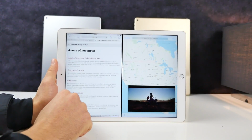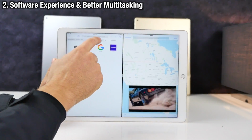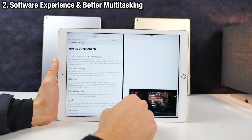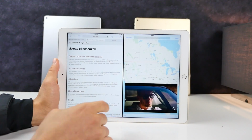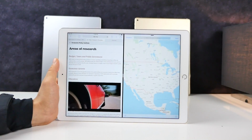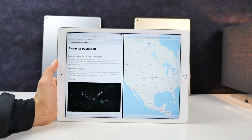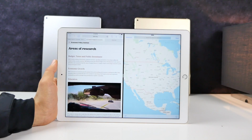And this ties in with my next point. The software built in this thing really shines. So slide over, split screen view, picture in picture, everything being used together on this larger display actually is more intuitive. There's more room for it, and I absolutely love it. I mean, it makes sense on a larger display. On something like an iPad mini, you don't get the full enjoyment out of it like you would on an iPad Pro, also making this thing a much better multitasking machine.